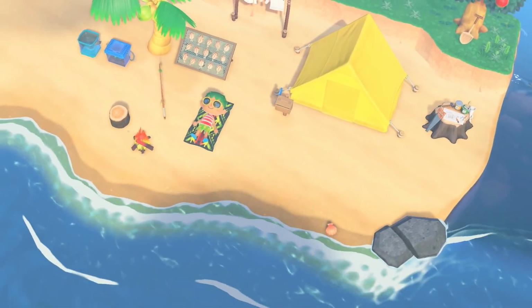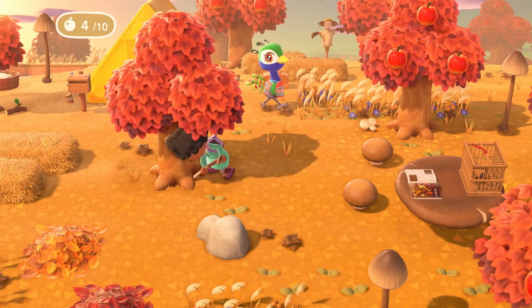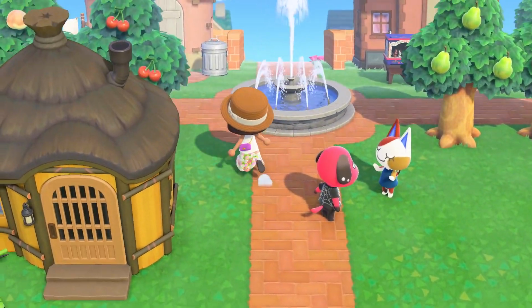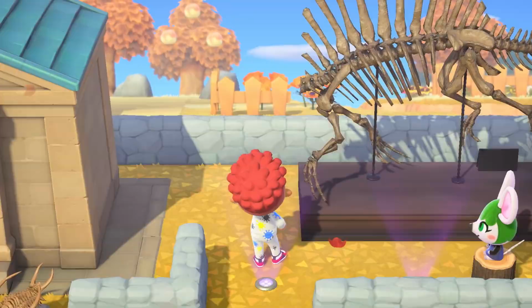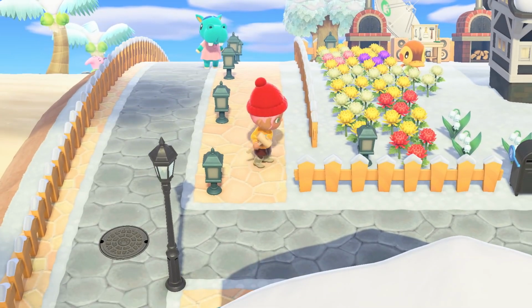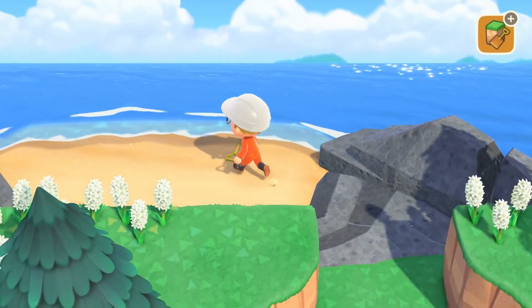As you've seen today, the Deserted Island Getaway Package offers you a wild new life surrounded by nature, just as its name suggests. Or you can lead a comfortable life in a perfectly planned community. The choice is yours. What kind of life do you want to live?